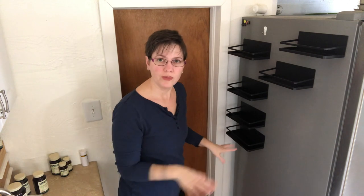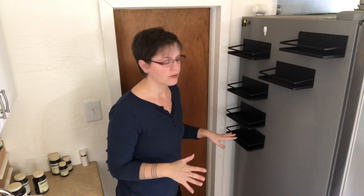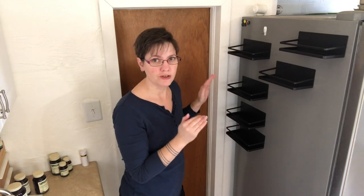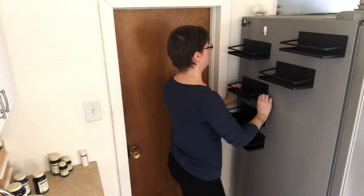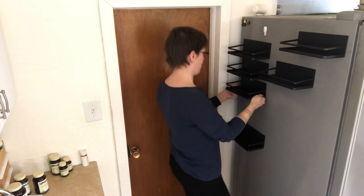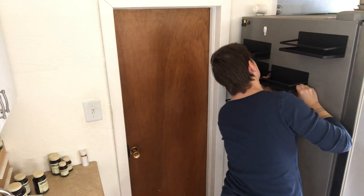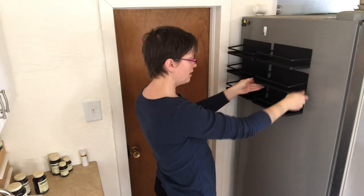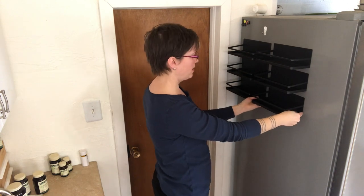I don't want to have things too low because we do have little ones that come over. I want to make sure that everything is up out of reach of any toddlers. These magnets are really strong. So I will have to find another place to put my calendar.